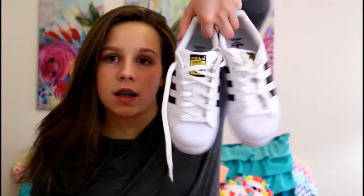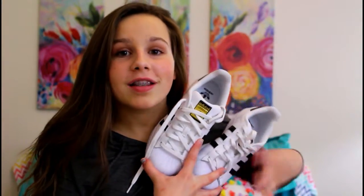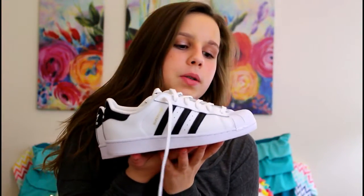I went to the mall the next day and with my Christmas money, I got myself some Adidas Superstars. And I know everyone has these shoes, but I decided I'd blend in with the crowd and get some of my own, so these are the Adidas Superstars. That's all I have to say, and that's what I got for Christmas this year.